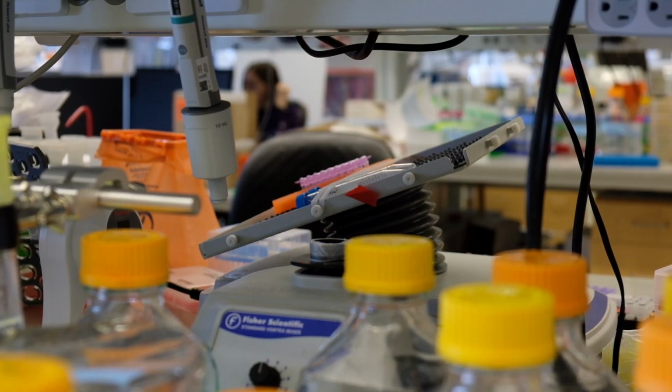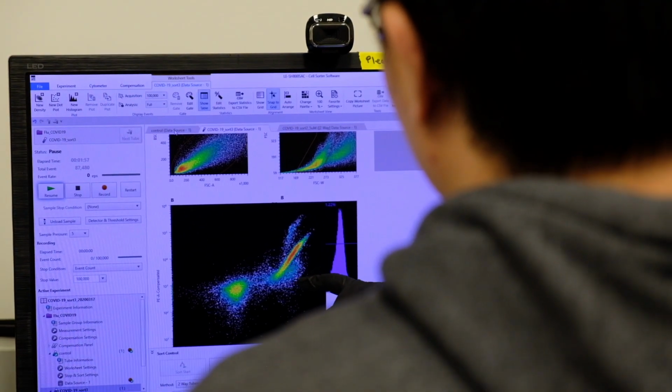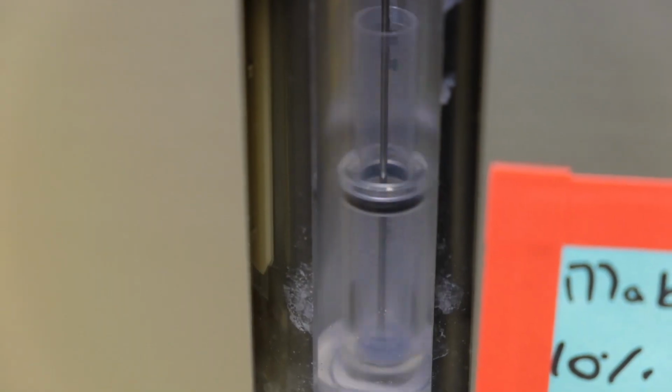Right now, the team has identified 99 of the most promising Foldit player solutions. We'll begin testing those molecules shortly, but we didn't want to wait to show you what that's going to look like.